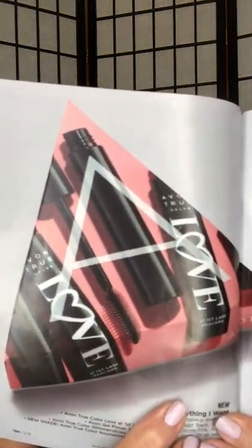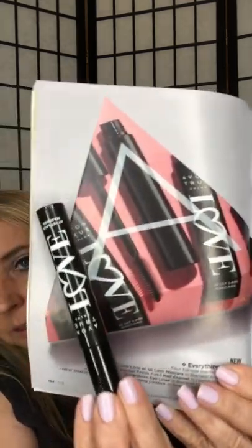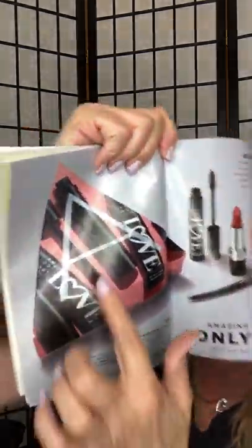But my absolute favorite A-box ever is the one that's in this campaign right here. Look at that. You know why it's my most favorite? Because of this. Because of the love at first lash. I am in love with it. I love the looks of this A-box. It looks so, I don't know, it looks so like, bam. Like, look at that.